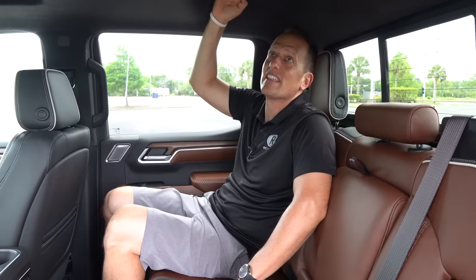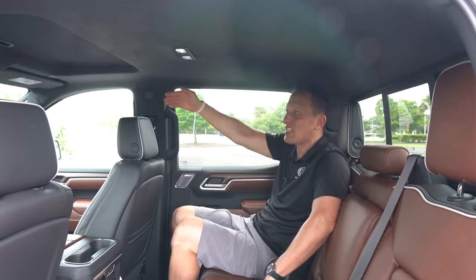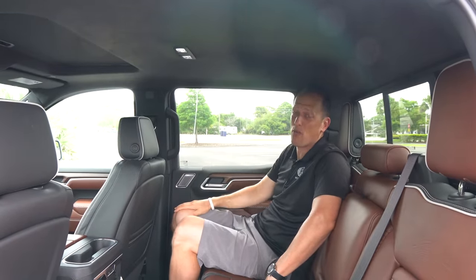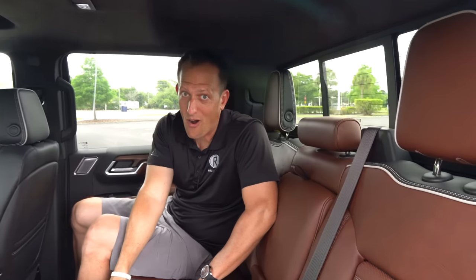But the problem is, they gave us space. They could have given us another sunroof back here. Just have a split sunroof. Doesn't have to be panoramic. That would have been an ultimate touch. The seats, though, they are pretty ultimate.